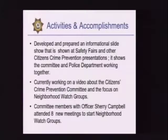We developed and prepared an informational slideshow that is shown at safety fairs and other citizens' crime prevention presentations. It shows the committee and the police department working together. We're currently working on a video about the Citizens Crime Prevention Committee and the focus on Neighborhood Watch groups. Finally, our committee members with Officer Sherry Campbell have attended 8 new meetings to start Neighborhood Watch groups.